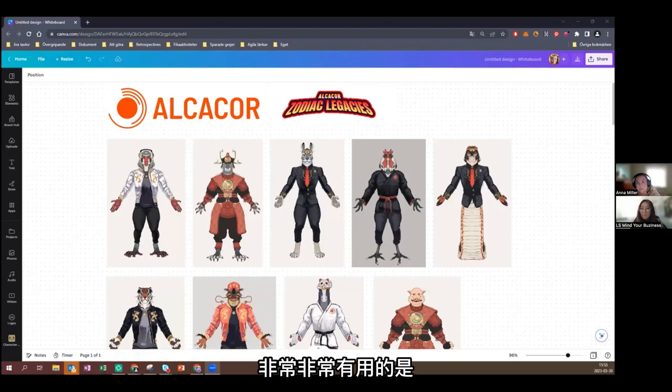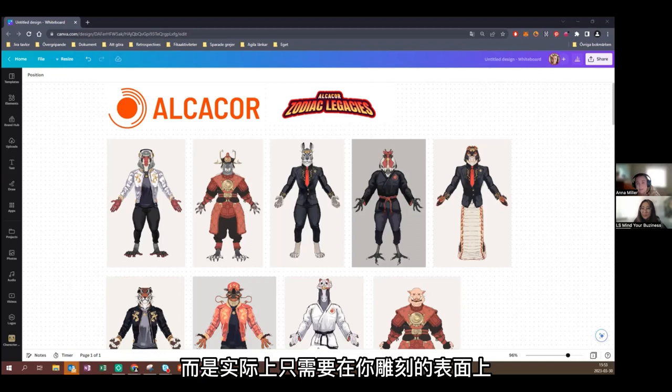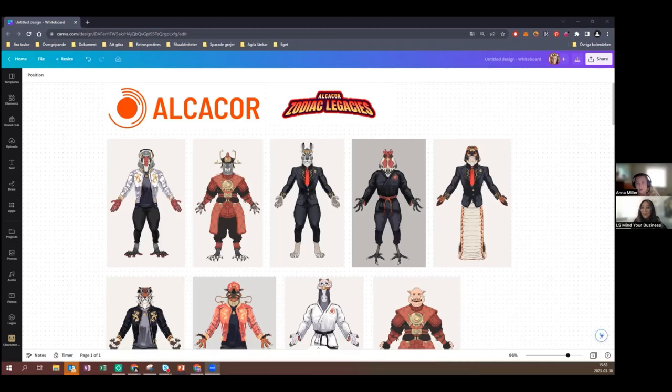So I just want to put an example there. Something that's really usual is that you don't make hairs or scales or feathers, but you actually just put a texture on top of the sculpt you do, which is an image.